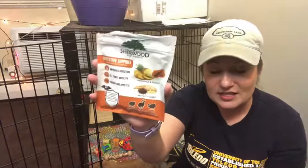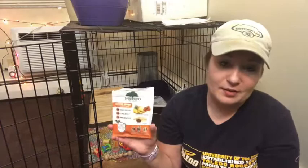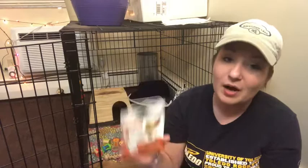And Daisy's pretty small, so she only gets one of these tablets a day. It's like $20 for 100 tablets. So, if you have a larger rabbit, you might have to feed them more of these, but these last Daisy a long time, and she gets one of these a day, and sometimes she gets two a day, like if she's going through a molt, and this gives me peace of mind that I'm doing everything I can to help her digestive system move along.